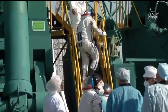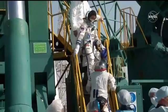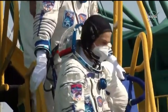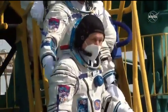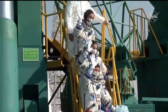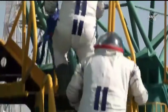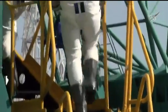And then once at the pad, the crew climbed a small flight of stairs, getting set up, taking a few final photos and waving goodbye to officials from Roscosmos and NASA gathered to see the crew members off before they head into the elevator for the ride up to the top of the Soyuz rocket to board their capsule. This all took place about 2 hours ago, and since then the crew has been in their seats.